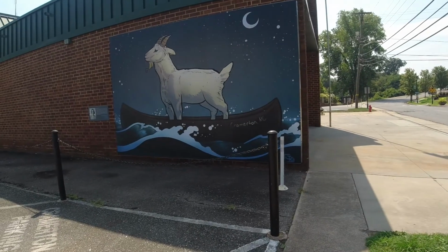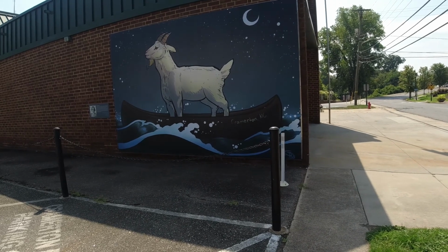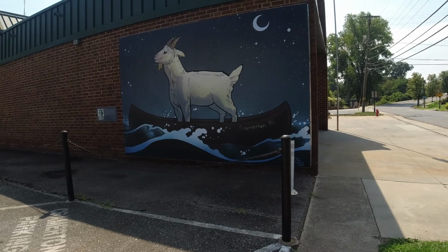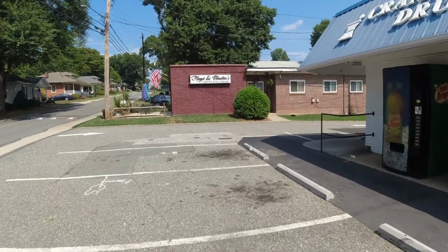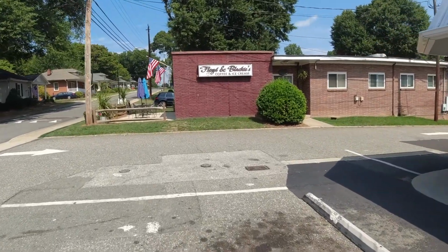Here's a cool mural of a goat representing Goat Island. And this is on the volunteer fire department station on the side of that. Wow, that's pretty cool. We had some coffee here when we were last here. Floyd and Blackie's Coffee and Ice Cream.